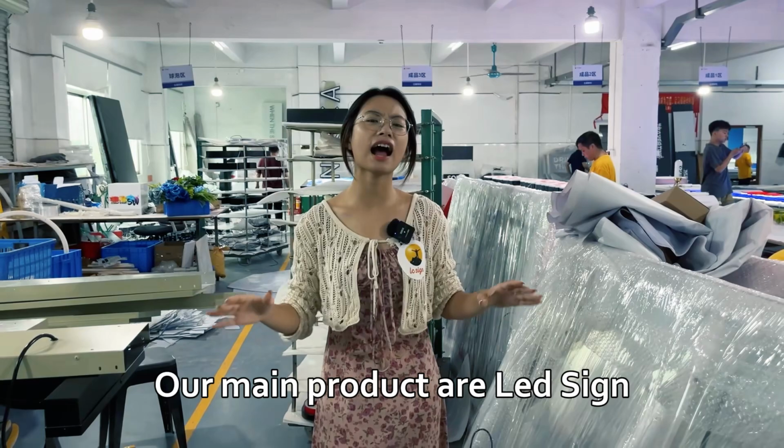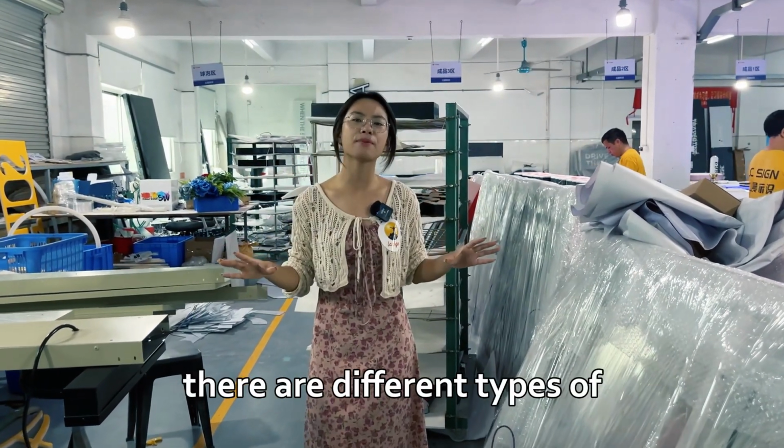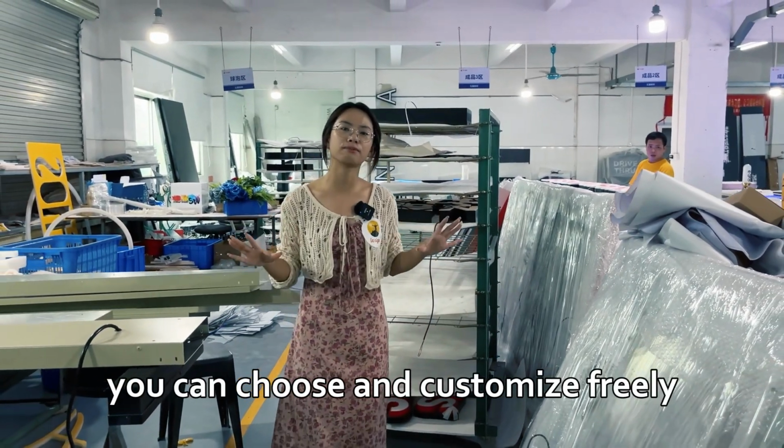Our main products are LED signs, neon signs, and light boxes. There are different types of signs under each category. You can choose and customize freely.